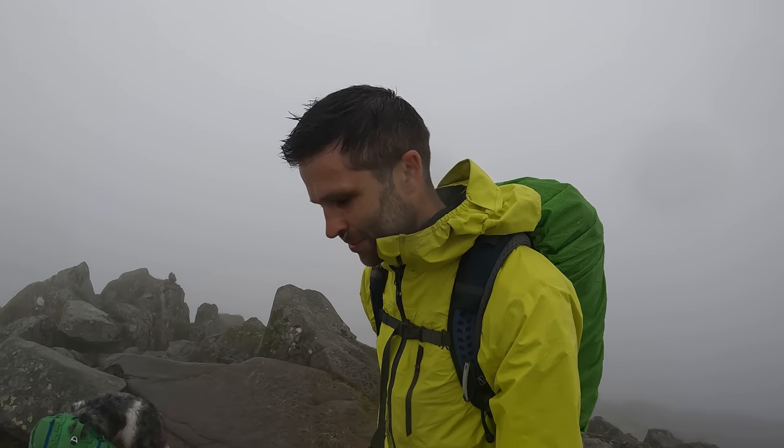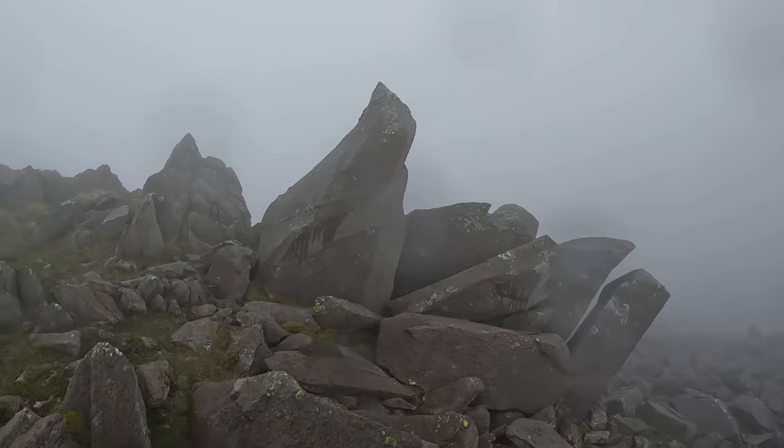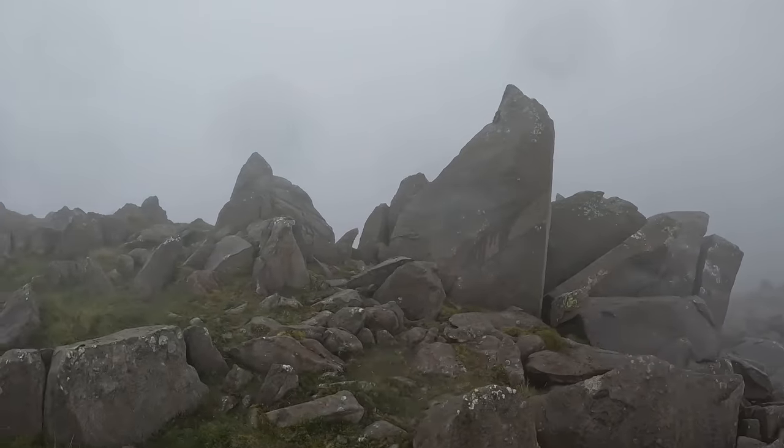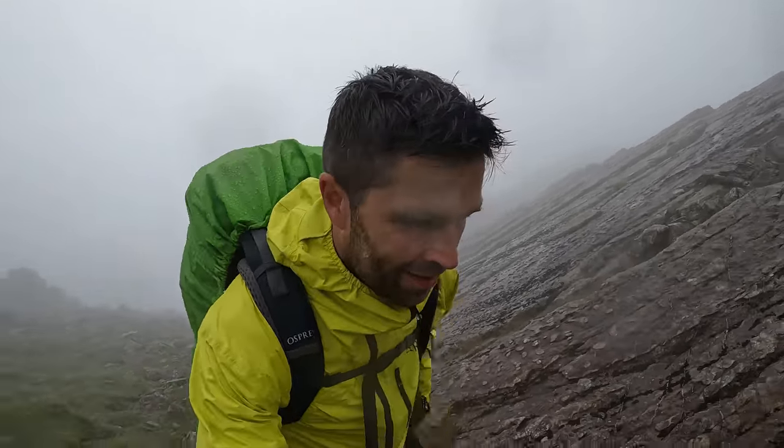Yeah, from here, I want to keep this happiness level up, and we're going to get off and then drop down and hopefully find a very easy pitch. That's what I'm after today, an easy pitch. There's the great slab.